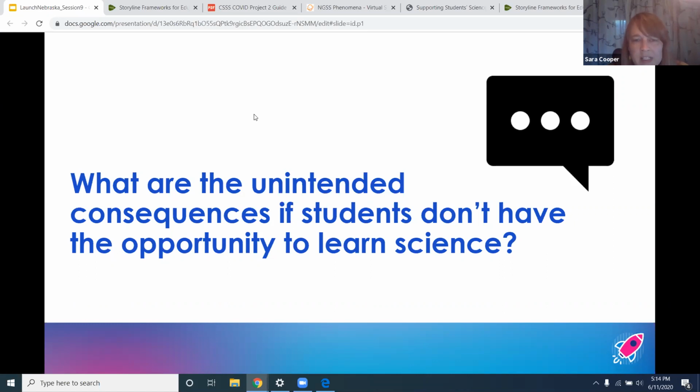So I'm going to read a few comments from the chat here. Ellen says, we have people who will rely on potentially harmful information because they do not have the scientific literacy and critical thinking skills to make informed decisions about the information that is available. Students don't have the knowledge and skills to be effective global citizens, and we destroy our world. Science is all around us. Without the opportunity to learn science, they are missing out on life experiences in their everyday lives.